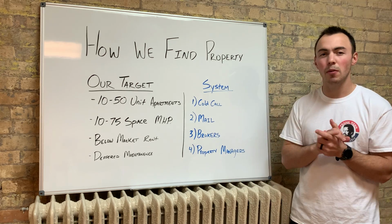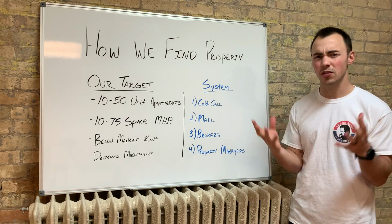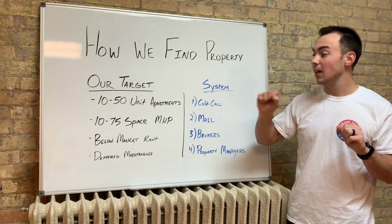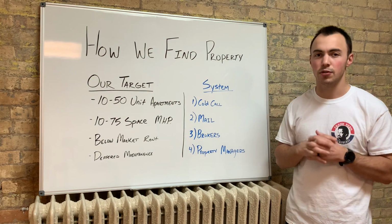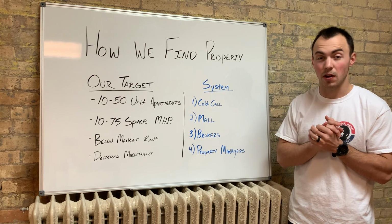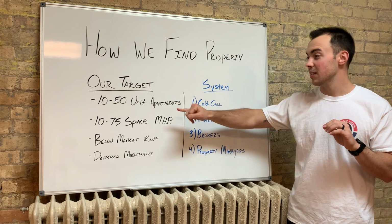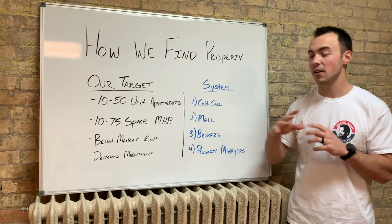So how do we go about finding the properties that we purchase? What sorts of properties are we looking for? And that is what I'm going to break down. Generally speaking, I have it written out on the board, and this is a very broad perspective on the actual detail that we go down into when we're looking at potential properties. We are looking for apartment buildings 10 to 50 units and mobile home parks 10 to 75 units.